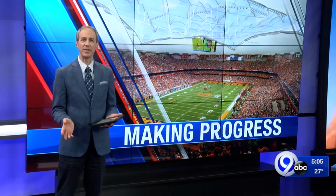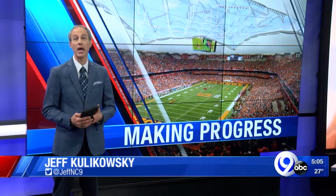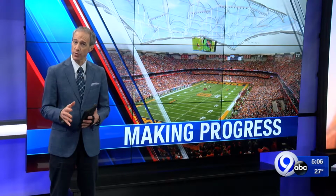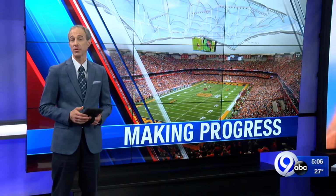Now, Sala also tells me in the next week or so, we'll start to see some really big pieces of steel going in the air to make up part of that crown truss. He adds that before every event, the engineer of record has to sign a document to tell them the building is safe for people to be inside.